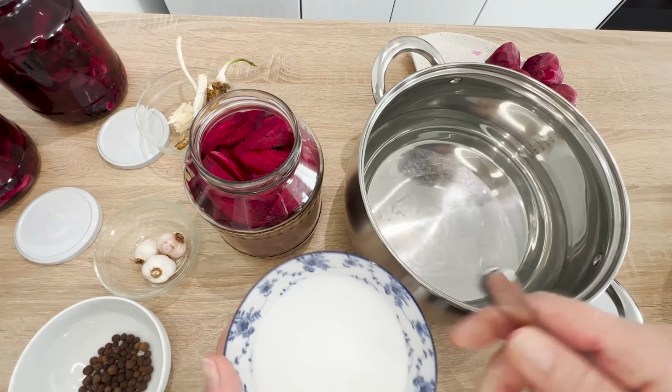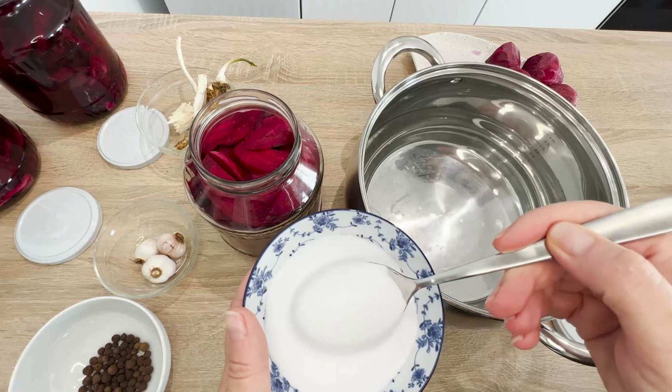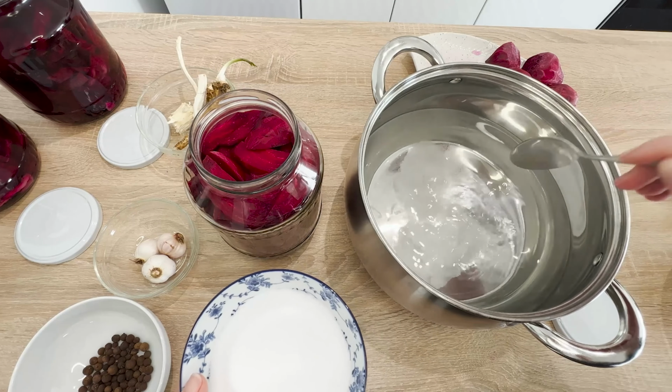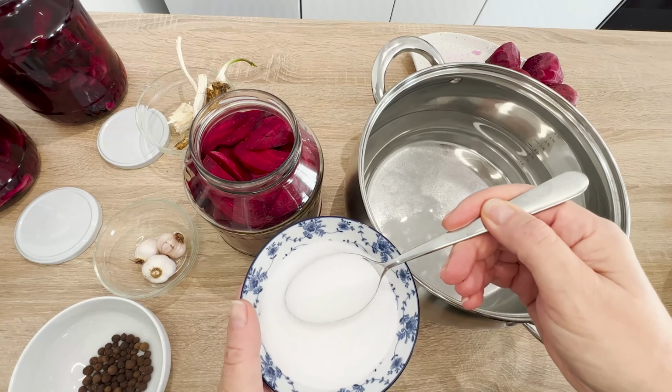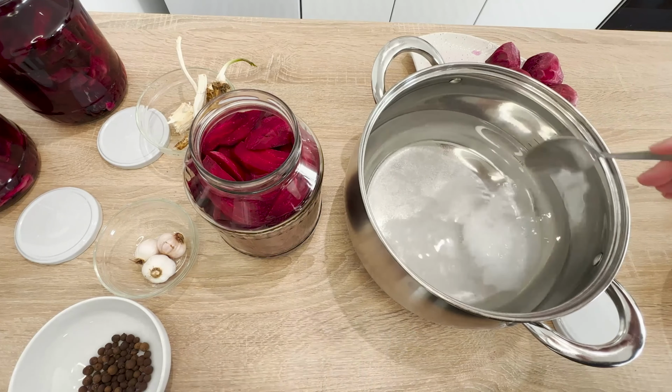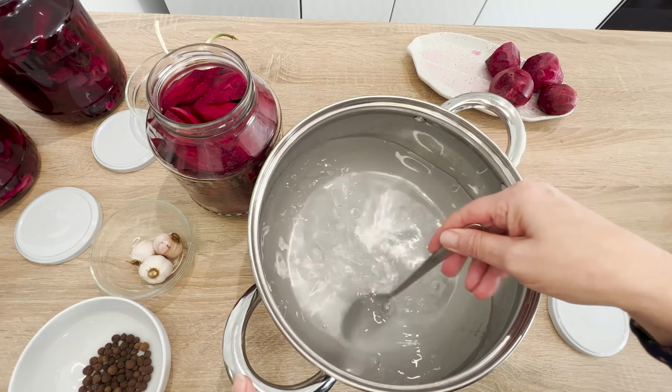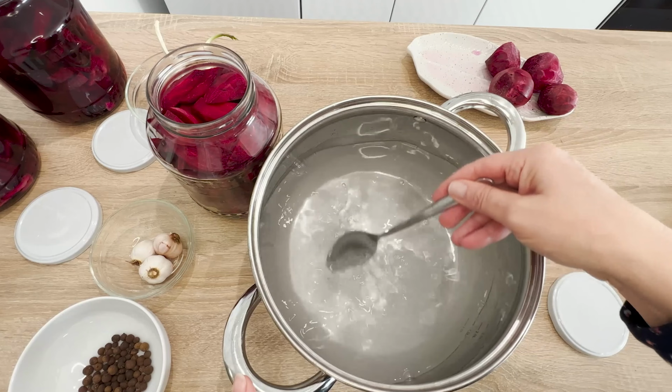In a saucepan, pour 2 liters of water. It doesn't need to be boiled. For each liter of water, add 1 tablespoon of salt. I recommend using Quadoa rock salt for preserving, which is not artificially iodized. It contains its natural minerals and iodine. Stir everything thoroughly until the salt dissolves.